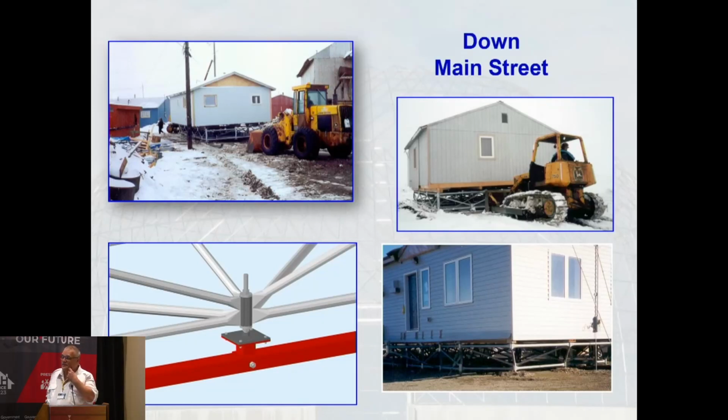And we've had some calls up north where, okay, the bridge is out or the ice roads are out, but there's an option to, if you want to, move the house with the foundation in the winter months. It's not ideal, but it can be done. It has been done.